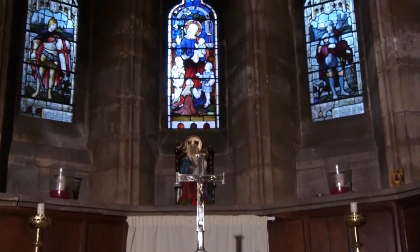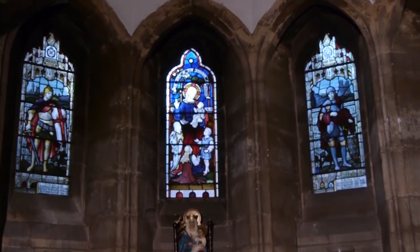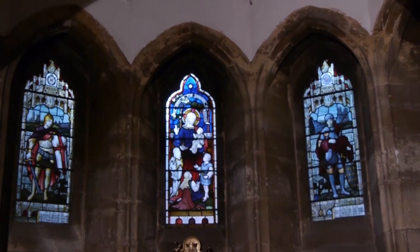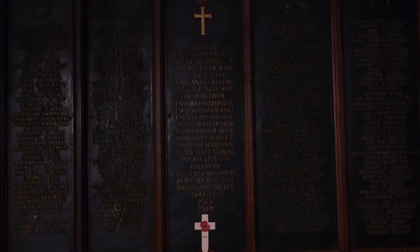World War I struck, and although there was no damage to the church or the surrounding area, many lives were lost, and as a result, a memorial was created and the chapel was enlarged in remembrance of those who tragically passed away.